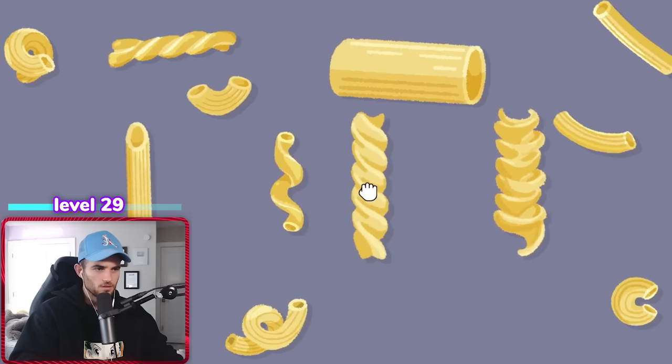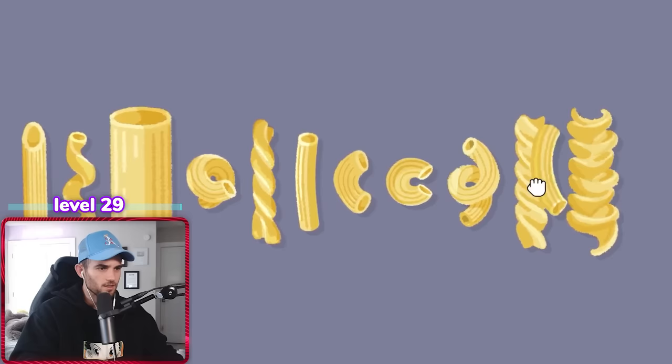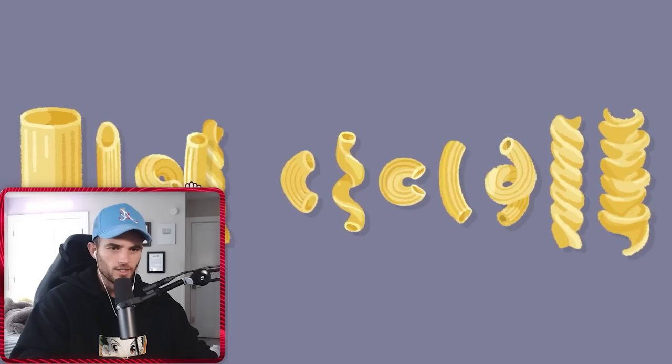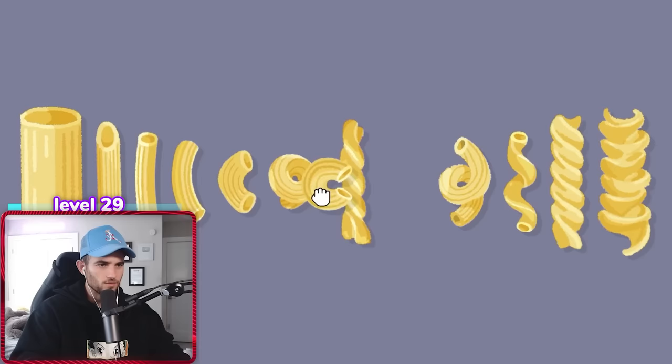So it looks to me that these line up vertically. And the way to go about this, I think we're gonna go from straight to curved. So we're super straight right now, we're gonna curve it up. The issue is, I don't know. Okay, I do know actually. This goes here, you go here, you go here, here, here. Great.